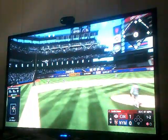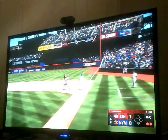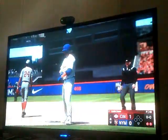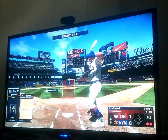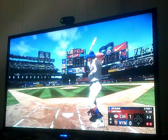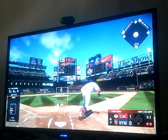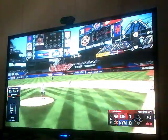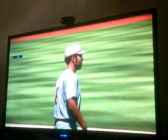Out to short, Larkin over to pick it up. Throws to first. Nice job of keeping the ball out of the air, letting the defense work behind it with another ground ball. Good execution. And the 3-2. This ball's chopped to the ground. Morgan picks it up, sends it to first, and that is that.